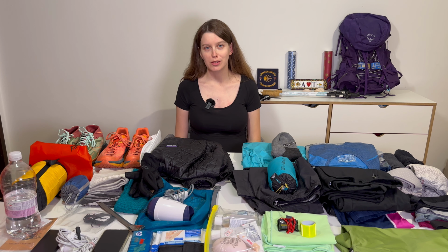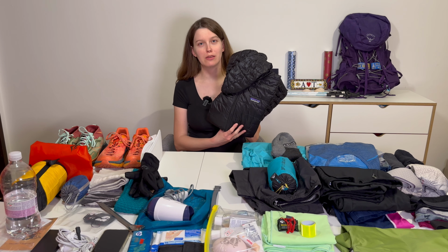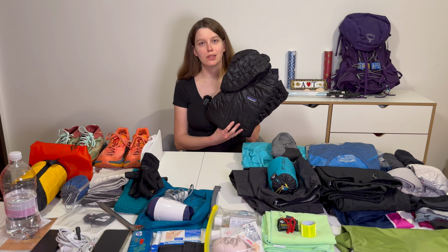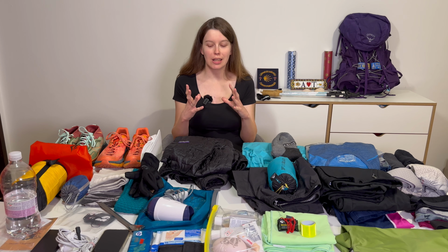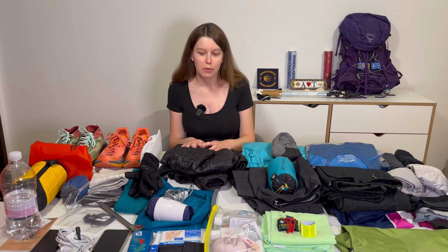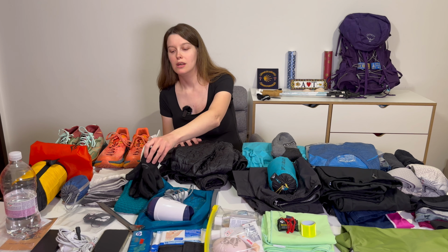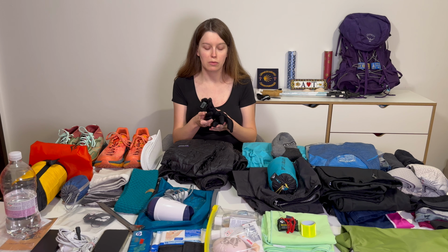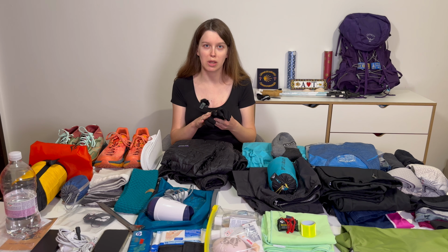Another jacket that I took with me is this Patagonia Micro Puff jacket, which is a jacket I adore. It only weighs 240 grams. You can squeeze it to the size of a pocket, into the pocket of the jacket. It's really lightweight and comfortable to wear. It breathes. I also took with me gloves because I didn't know how cold it would be, but I didn't use them really a lot, maybe 1 or 2 times.